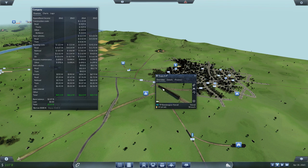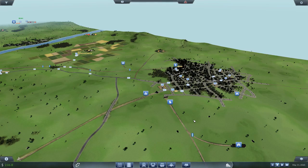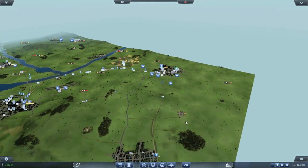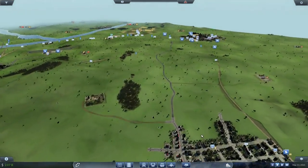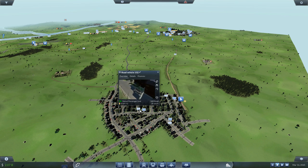Oh, hang on. Overview, finances. You're not. But at least you're not losing 1.3 million a year. You're only losing, well, you might be losing 1.38. Over a year ago we fixed you. I could put trams in, but then I've wasted all that infrastructure. Maybe we can grow the town. Although, mind you, in the real world, the Oval is pretty small.